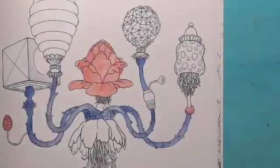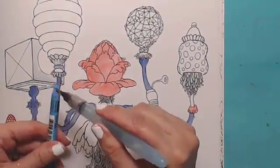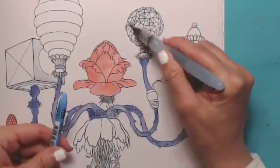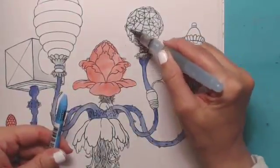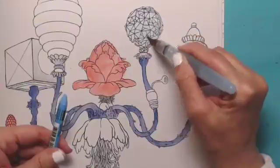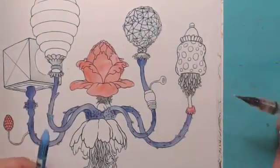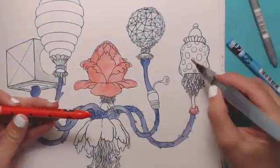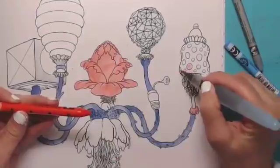Nice. All right, now I'm going to go to the light blue and do this big crystal. Again, this is just the wash. There'll be lots of shading on it. Okay, then now I'm going to go back to the orange. I think I want these spots to be this orange color.